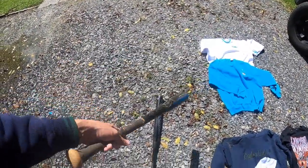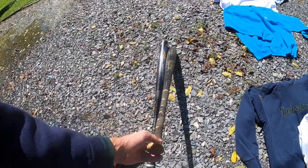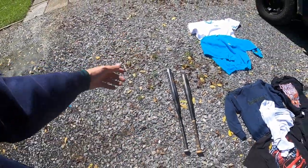And then we just have a normal 3229 Pro Stock Light Louisville Slugger wood bat, that I'll probably end up giving to my friend who still plays baseball.